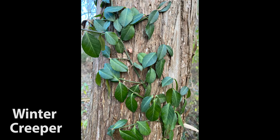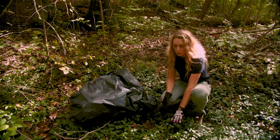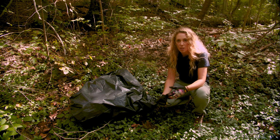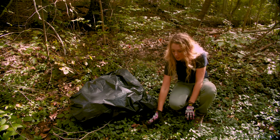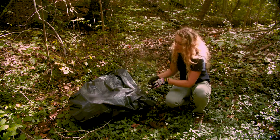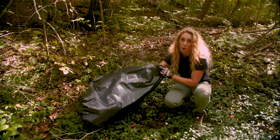This invasive species is called winter creeper. It can form this dense ground cover called a monoculture, or it can grow up trees the same way that English ivy does. Since this is on the ground, we're going to pull up as much as we can by the roots and make sure that we bag it so it can be disposed of properly.